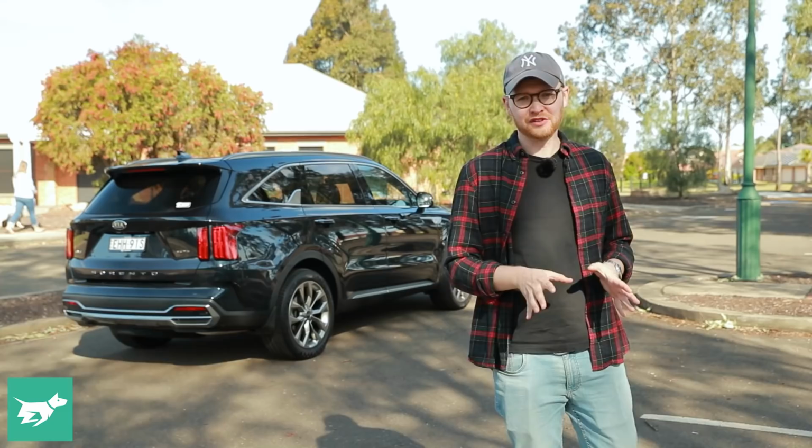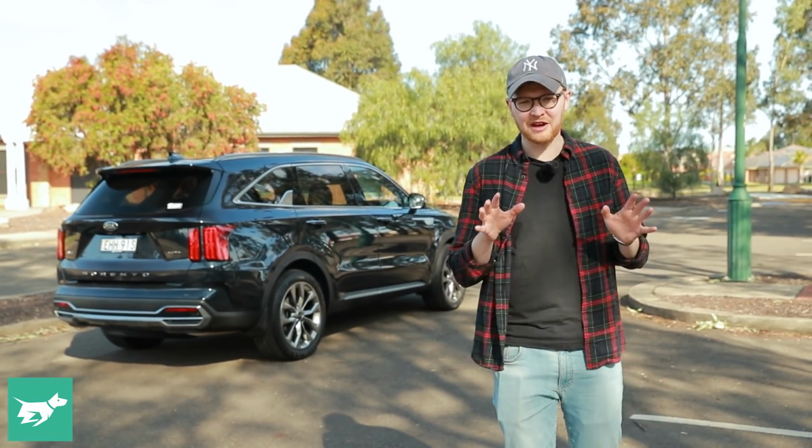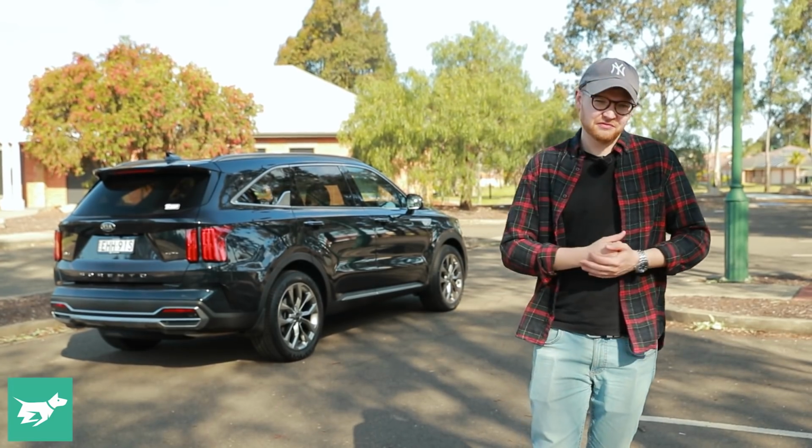That diesel engine is really flexible, the interior punches above its weight in most ways, the material selection is perhaps not one of them, and the size of it feels about right to me.